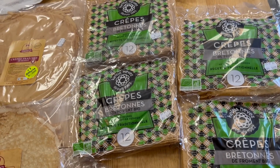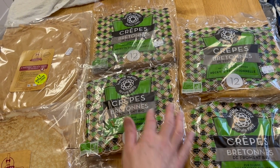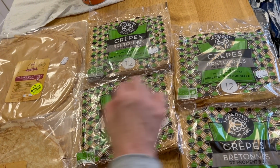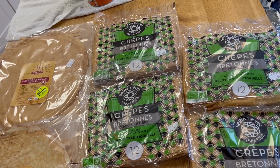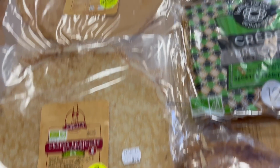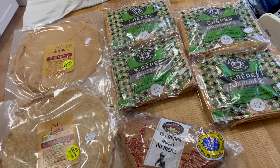And if you think, why have you got this many crepes, Jamie? You don't eat them. When you have friends around for a coffee, these are great. You can just take them out, defrost them, literally roll them up, and put a little bit of butter in them, and you can microwave them for literally a few seconds. And it's a lovely thing to give people with a coffee. So these are now going to go in my freezer, and all of these cost €2.99, and it's just up the road from my house.